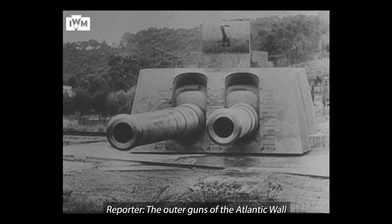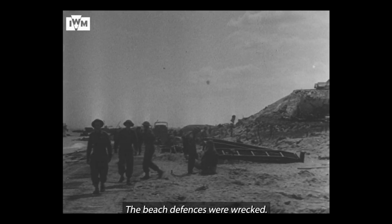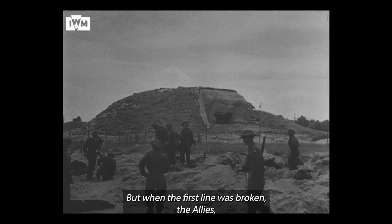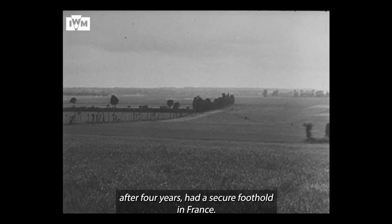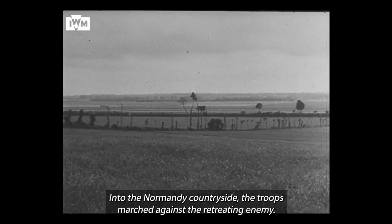The outer guns of the Atlantic Wall were silenced by early waves of the invading forces. The beach defences were wrecked. Doubtless many formidable defence systems remained to be stormed, but when the first line was broken, the Allies, after 4 years, had a secure foothold in France. Into the Normandy countryside, the troops marched against the retreating enemy.